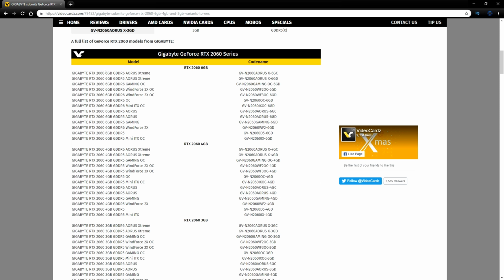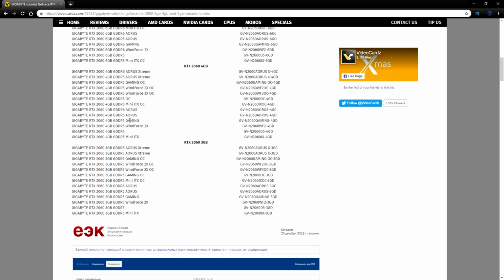And yeah, 40 SKUs. This is ranging from the Aorus Extreme to the Gaming OC to their Windforce 2X and 3X OC models. They're going to have an OC model, mini ITX models. Yeah, so it's absolutely huge. 40 different SKUs of this GPU are coming into play.